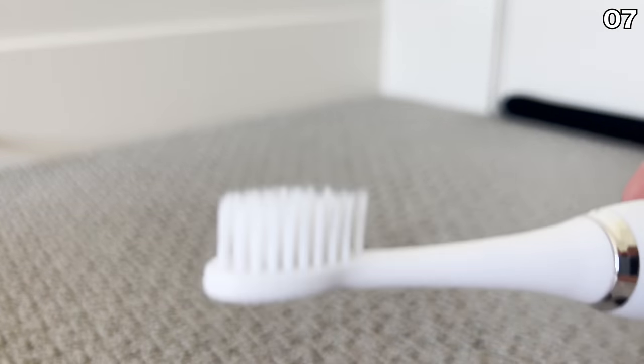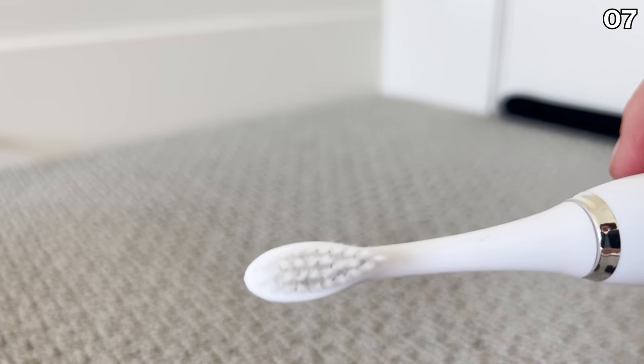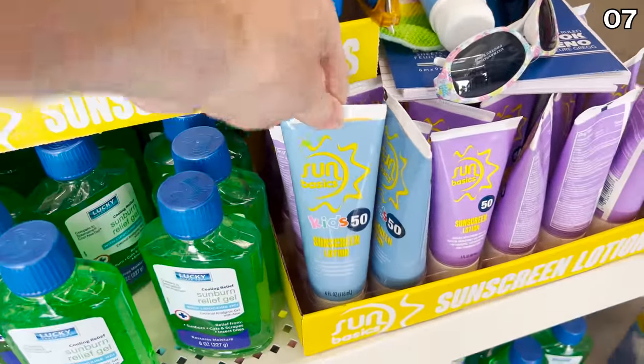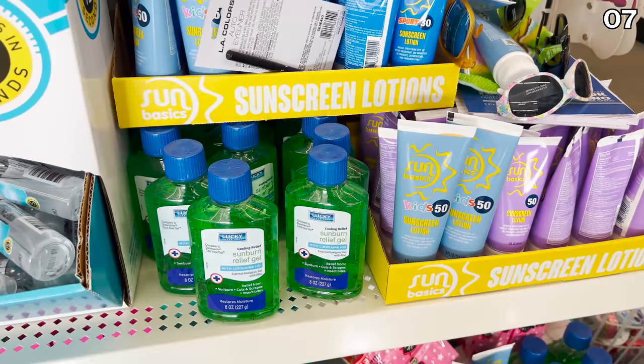And someone actually stopped me in the store to say that they use this electric toothbrush for household cleaning, which overwhelmed me as a person. Ideal for summer weather, I noticed the sunburn relief gel and sunscreen on an end cap. It's very well priced at $1.25 and the product is a decent size.